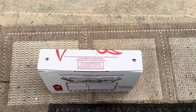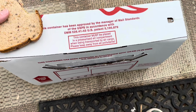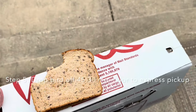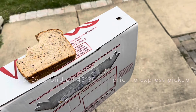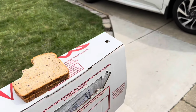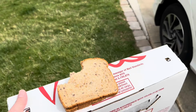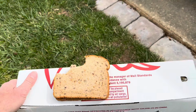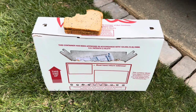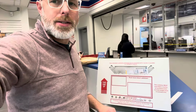All right, it is 2:30. I got my sandwich, and I've got my bird. Express pickup is at 3. We've got another express pickup at 5 when it closes. Well, actually, that's going to be more like 6. It closes at 5, but the pickup won't be till later. So I try to get in on the early express pickup, baby. So I'm going to try and drop this guy off a half hour before that time. Cheers, peanut butter. Oh yes, we made it.